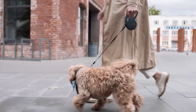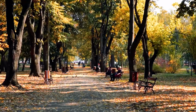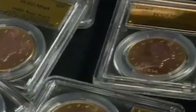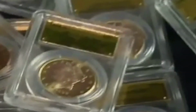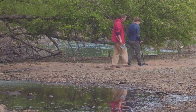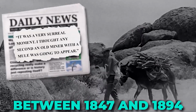Imagine walking in your backyard and finding a box of shiny gold coins. This isn't a fairy tale, by the way. It actually happened to a couple in Sierra Nevada, California in 2013. They found vintage American gold coins worth a whopping $10 million. Guess how old these coins were? They were made between 1847 and 1894.